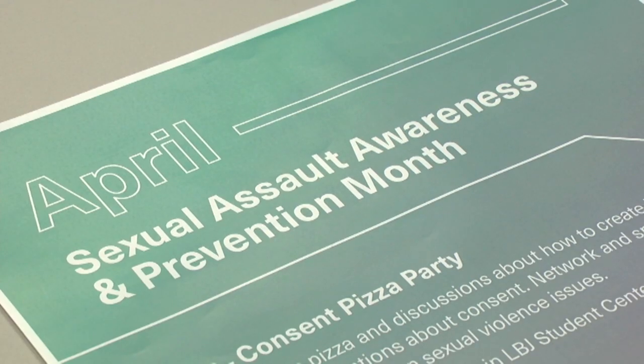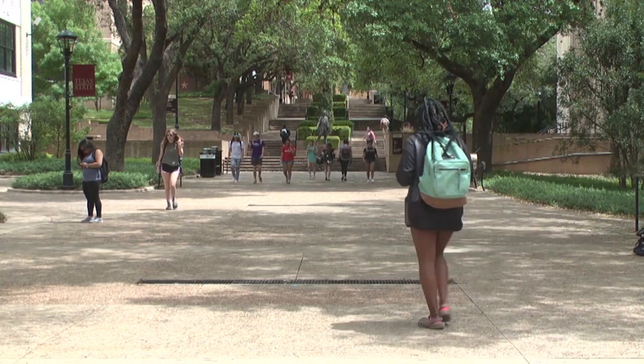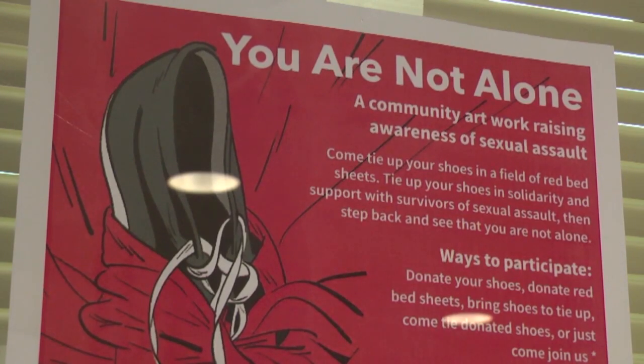According to the National Sexual Violence Resource Center, 1 in 5 women and 1 in 67 men experience sexual assault in their lives. The Student Health Center and Men Against Violence are promoting the campaign across campus to encourage a positive conversation about sex and consent.